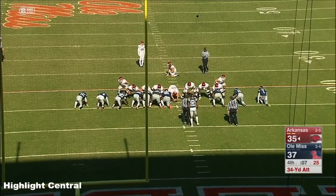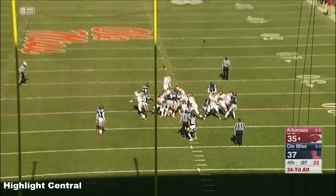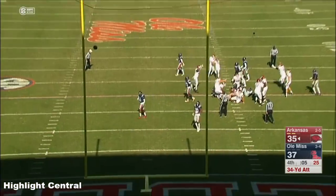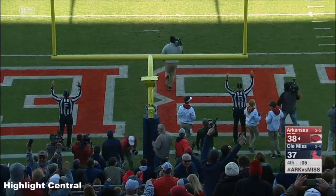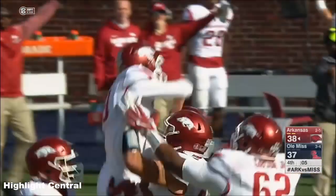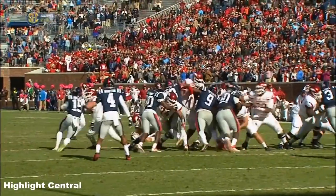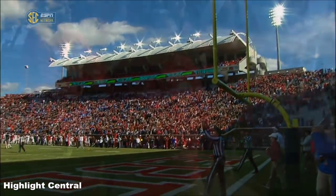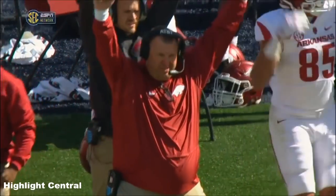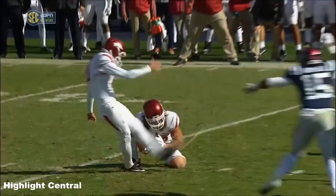Well, this one will be for real. 34 yards out. And it's good. Arkansas will take the lead, but there is a flag down. Connor Limpert got a lot of looks at it, that's for sure. He gave him 3 mulligans. He didn't need any of them. Hit every swing he had at that one.